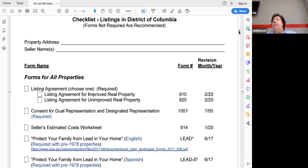Dual agency within a team is on page 74. You did, okay, I put it in the team one, you don't have the separate one. Because Maryland, it's only within the team, right? We can't do dual. Thank you. But it's on 74. Okay.